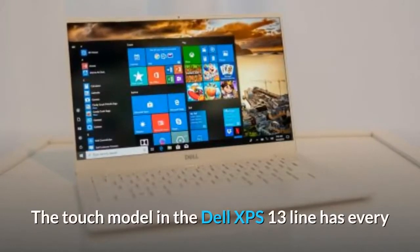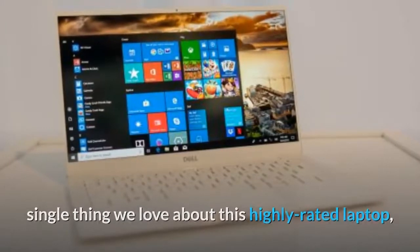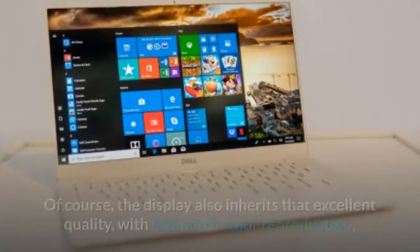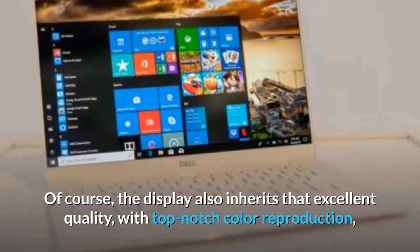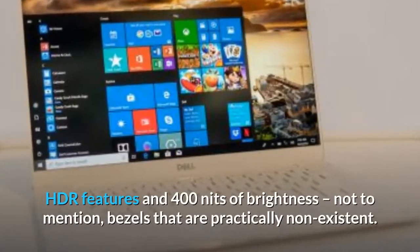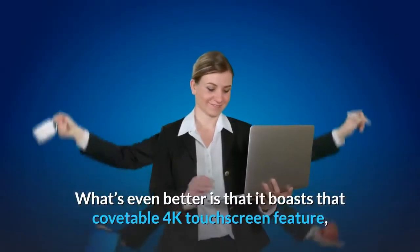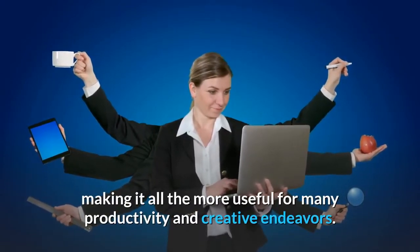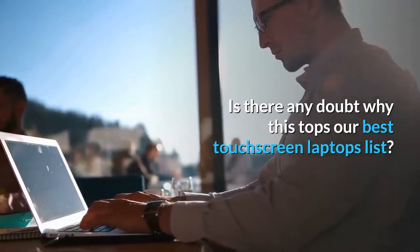The Touch model in the Dell XPS 13 line has every single thing we love about this highly rated laptop, from its updated 8th gen processor to its battery life boost. Of course, the display also inherits that excellent quality, with top-notch color reproduction, HDR features and 400 nits of brightness, not to mention bezels that are practically non-existent. What's even better is that it boasts that covetable 4K touchscreen feature, making it all the more useful for many productivity and creative endeavors. Is there any doubt why this tops our best touchscreen laptops list?